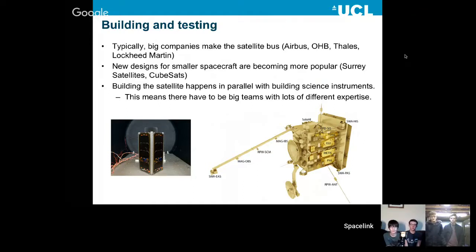But there is a new wave in space science. Some people call it Space 3.0, and that is for much smaller spacecraft. A great example in the UK is Surrey Satellites, a company in Guildford that can build small spacecraft for you. And the other is CubeSats. The picture on the left is a CubeSat that we built here at UCL.